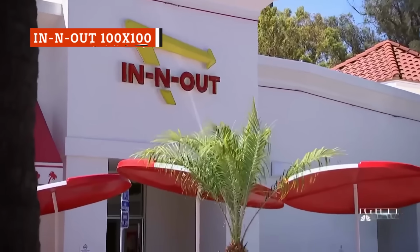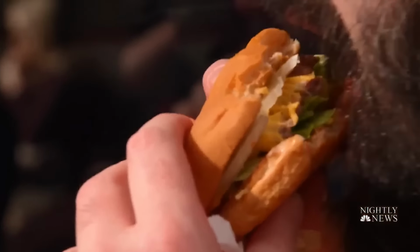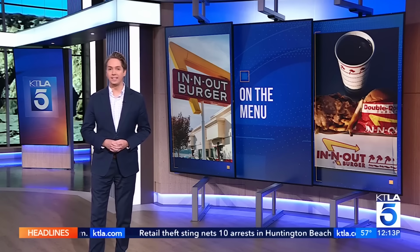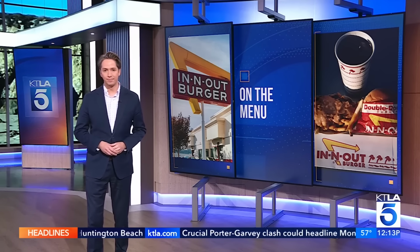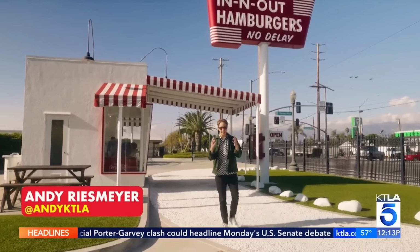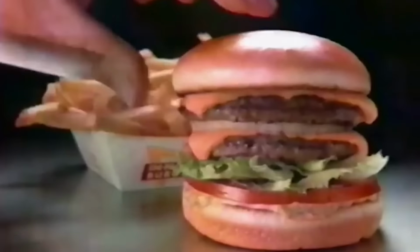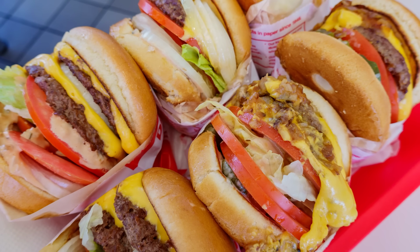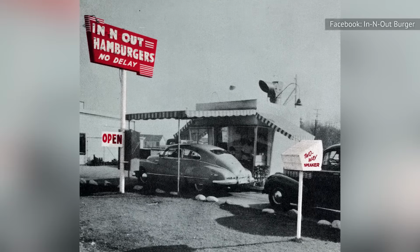Topping off our list is the uncontested champion of big fast food burgers, the 100 by 100 from In-N-Out. This burger comprises 100 patties topped by 100 pieces of cheese, blurring the line between a menu item and a testament to a higher power. Of course, this burger is obviously not part of the normal In-N-Out menu. The largest burger on the official menu is the meager 4x4. That said, the 100 by 100 has been ordered a few times.